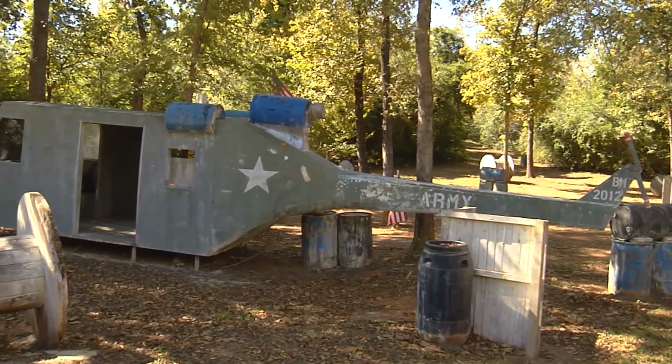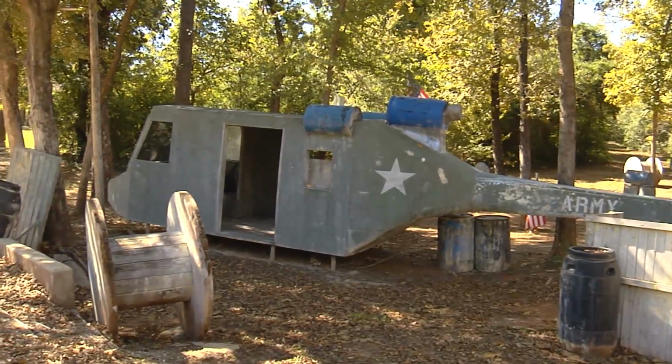And then we have a tank and a helicopter on the field, so it kind of gives them the war battle feeling. So I think they have a little better time with that than just standing behind some blow-up deals or a bunch of spools. So it seems to be working that way anyway.